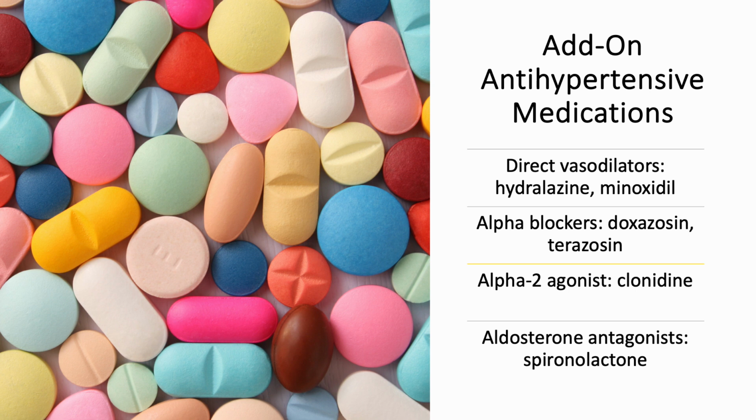Finally, you have your aldosterone antagonists like spironolactone. We mentioned that when we talked about class 3. These medications are helpful if you have someone with heart failure and low ejection fraction, and if you have resistant hypertension.